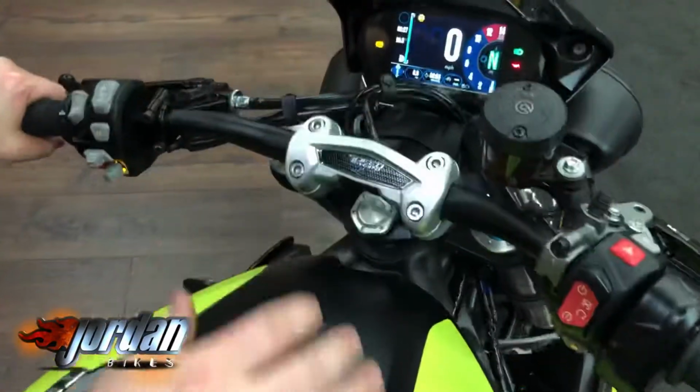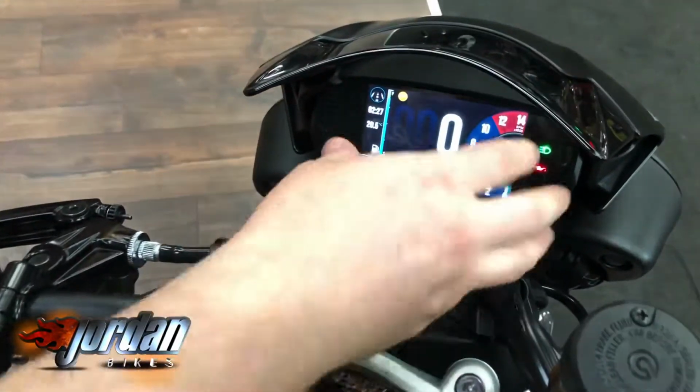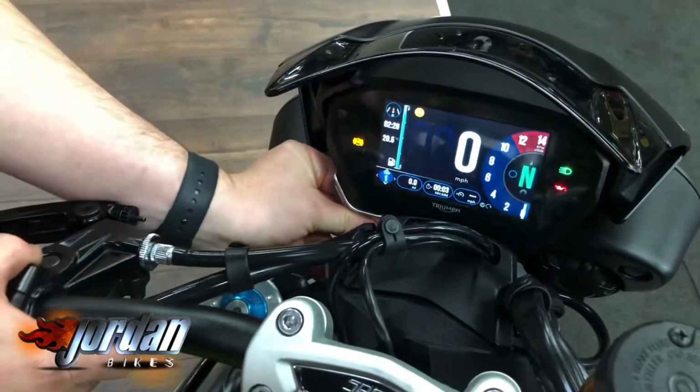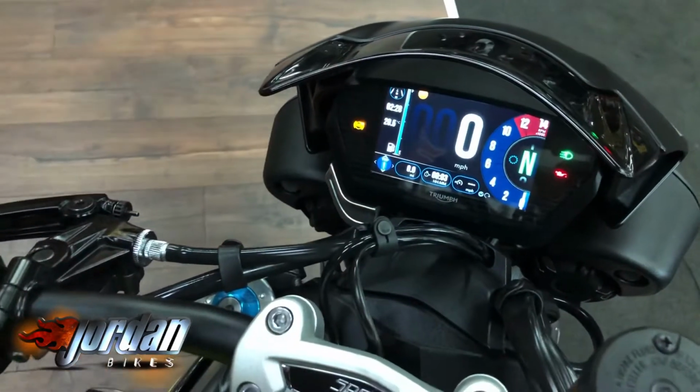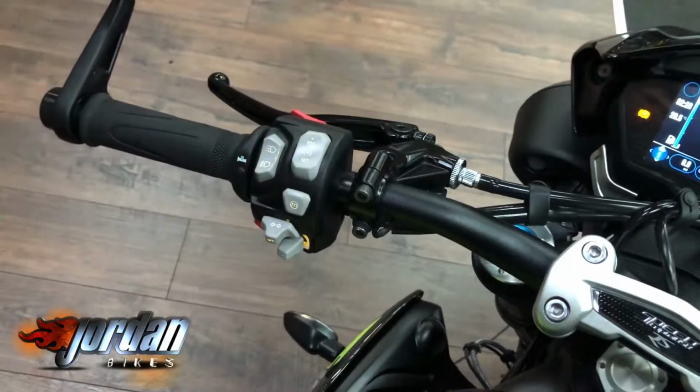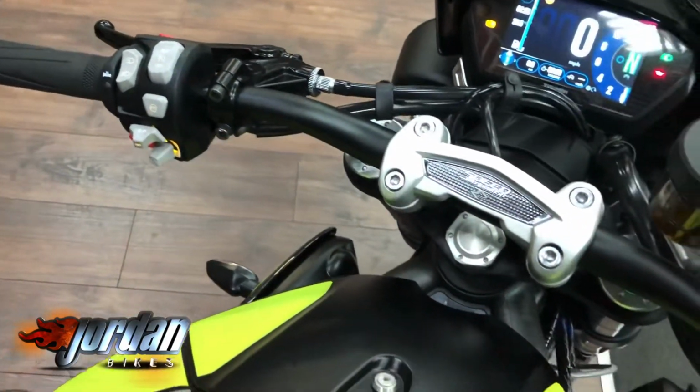And obviously on the display, it is a full colour TFT display. You can change the way this all looks. There's about 5 or 6 different modes. You can also adjust the height of the screen if the sunlight's bouncing into your eyes. You've got ABS, traction, power modes, cruise control, the works. They really are well kitted out, these new models.